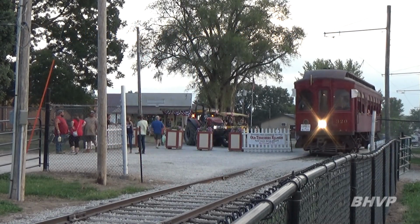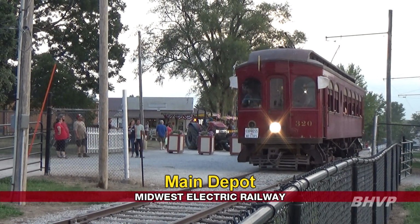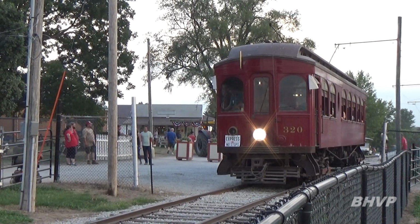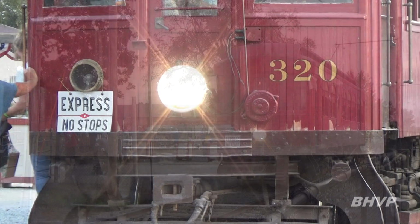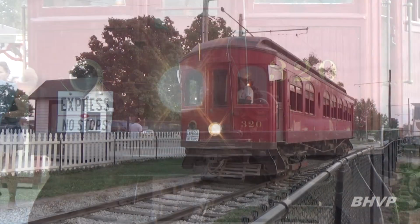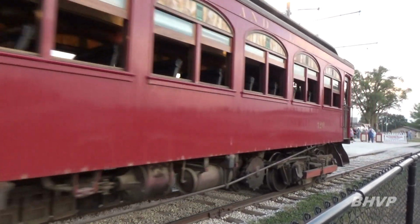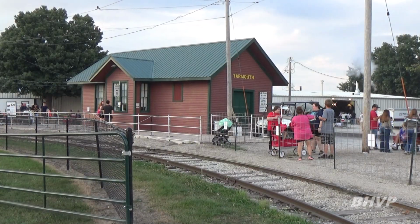Midwest Electric has several trolleys and streetcars in their collection. This year, 4 different cars were in operation. Outside the main depot, we see 3 of these cars as they make their stops, first to let people off, then to load more passengers traveling into the campgrounds. Like Midwest Central's North Station, the main depot is another authentic Iowa train station. This one moved from Yarmouth, another town near Mount Pleasant.